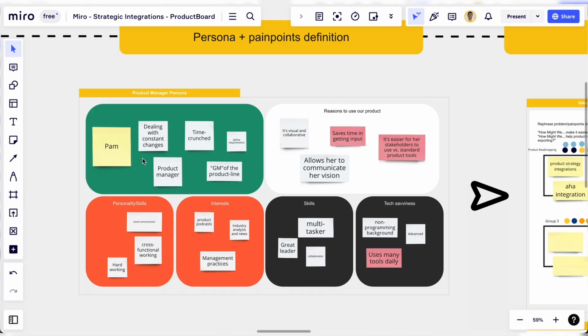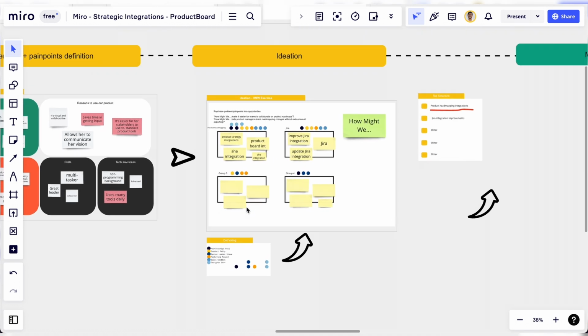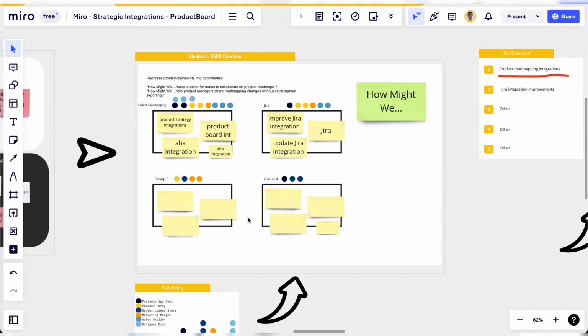So Pam was my product manager persona, actually somebody I know from my previous life. I tried to understand Pam's perspective, her pains, interests, skills, tech savviness, and then started ideating on different parts of the life cycle and the pain points this persona has, and translating those pains into how might we's. Very similar to what you did: looking at the pains a product manager may have, and then translating those into how might we's.